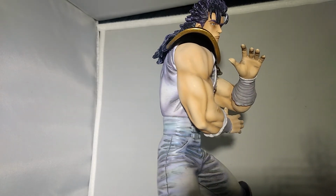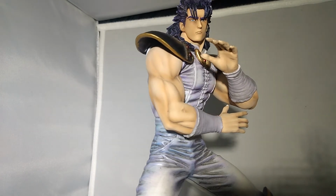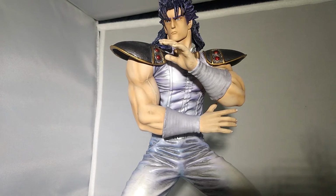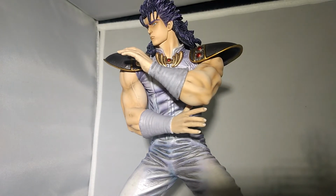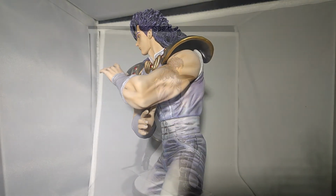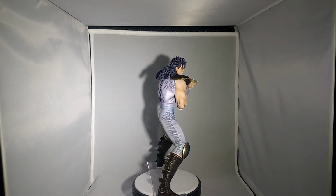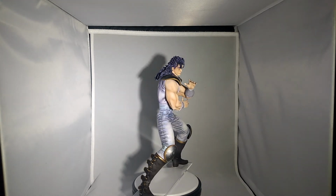I don't know much about statue sizes, like 1/8 or something, maybe 1/7 around there, so don't quote me on it. It's around 10 inches, so you know how much that is. I'm not going to hold you guys back because there's not really much else to show you. It's just a statue here, but I have a little figure here.